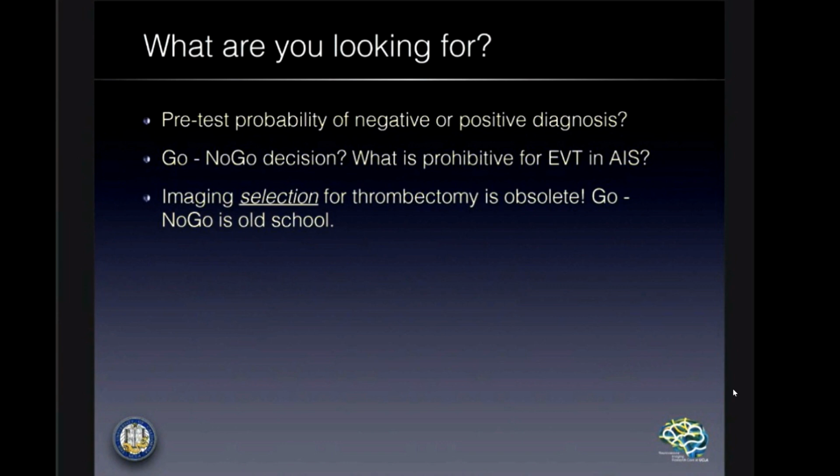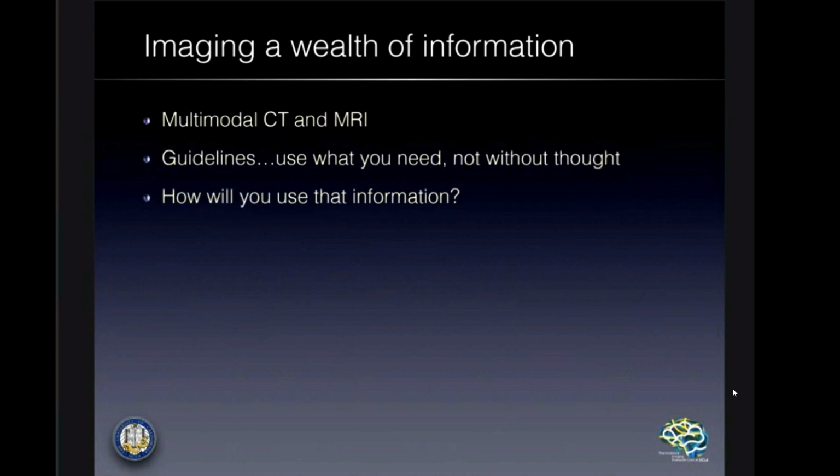It's not just about that. Now, this doesn't mean don't image. I'm very much in favor of imaging, but it means use the imaging to answer the questions that are most salient or most direct towards your decisions. So imaging provides a tremendous amount of information. Multimodal CT, with non-contrast CT, CT perfusion, as well as CT angiography, and multiple sequences on MRI tells us a tremendous amount about what's going on in terms of the brain as well as the vessels that are feeding the brain.